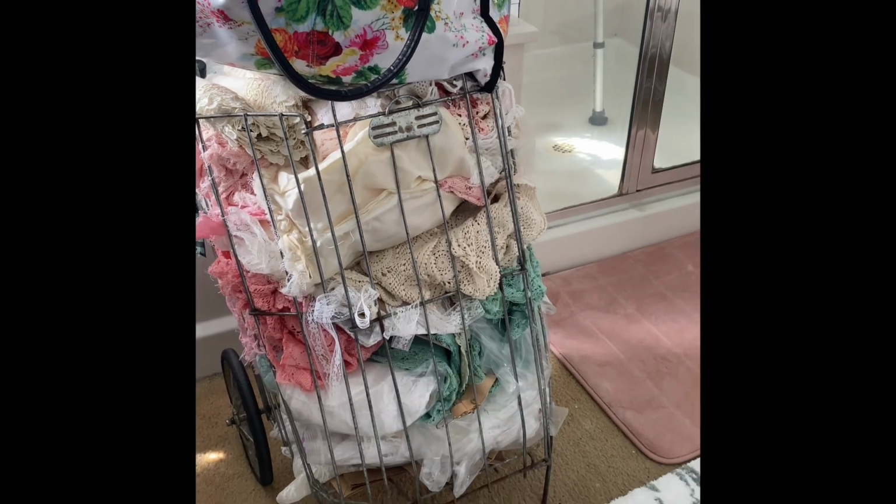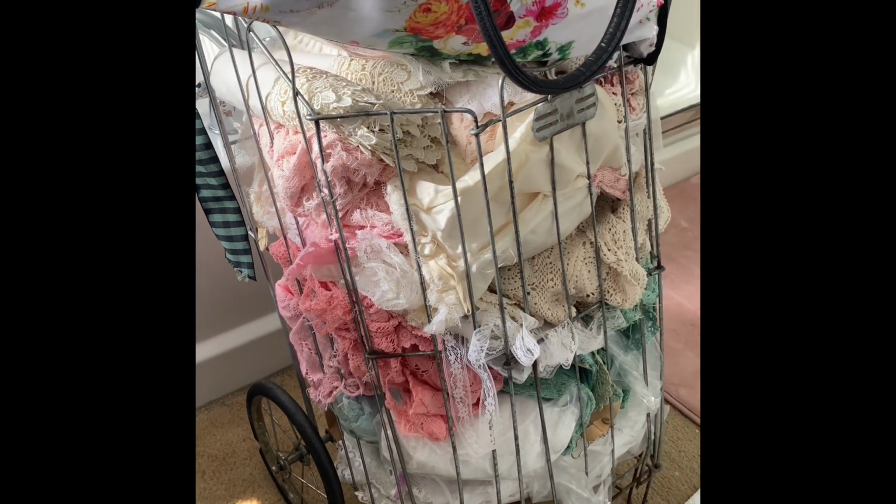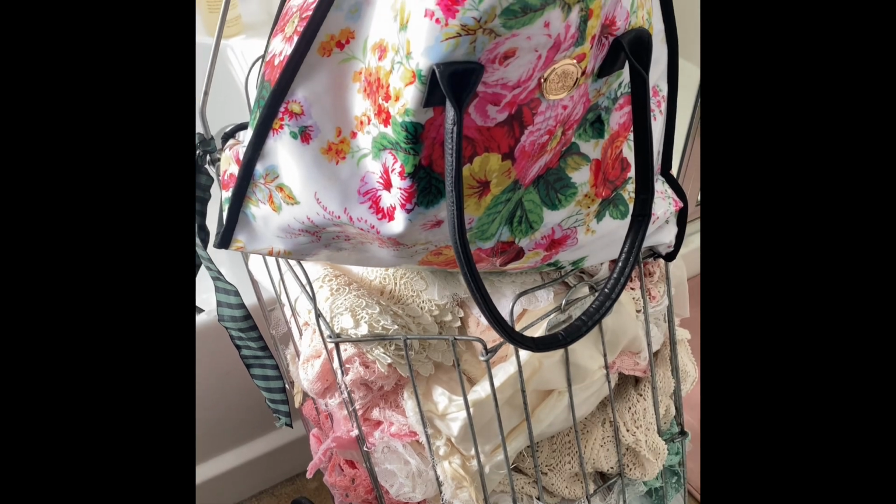And then I have the cutest little shopping cart. Let me pull back so you can see it. It's a vintage shopping cart, and that's filled with doilies and lace. Then I have a really pretty bag, and I have odds and ends in there.